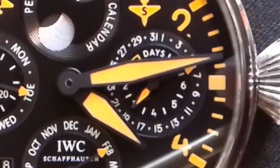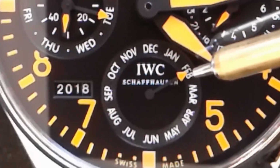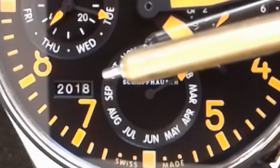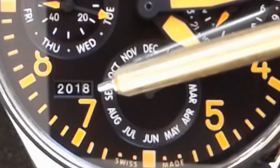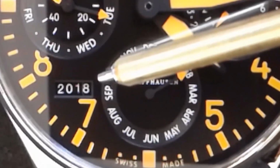Okay, sorry, continue. So you've got your day and you've got your date. And then down at the bottom here, we've got our month, February. And then something really cool that other perpetuals typically do not have: 4 digits for your year. The 20, they're not moving. The 20 doesn't move?